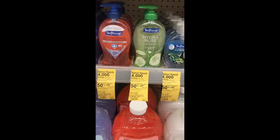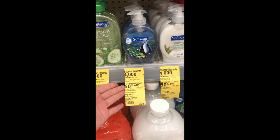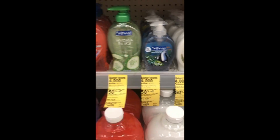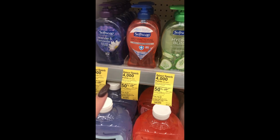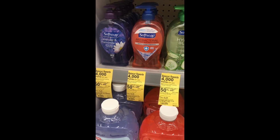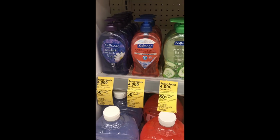Softsoap is on sale again. Buy one, get one half off. When you buy 4, you get 4,000 points. So for the best deal, I'm going to grab the smaller ones. You can do the larger ones, obviously. There are 50-cent off coupons from softsoap.com. Final cost will be about $1 each, so not a bad deal.